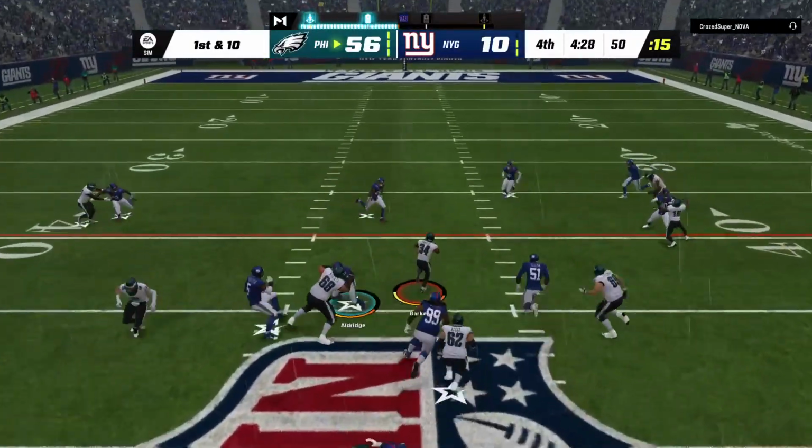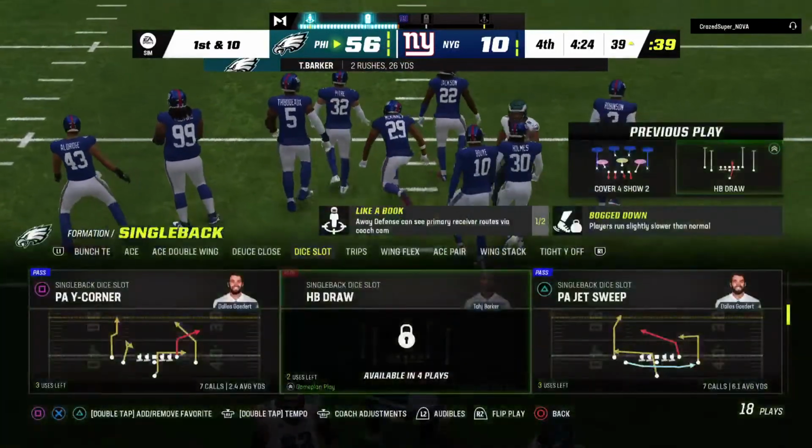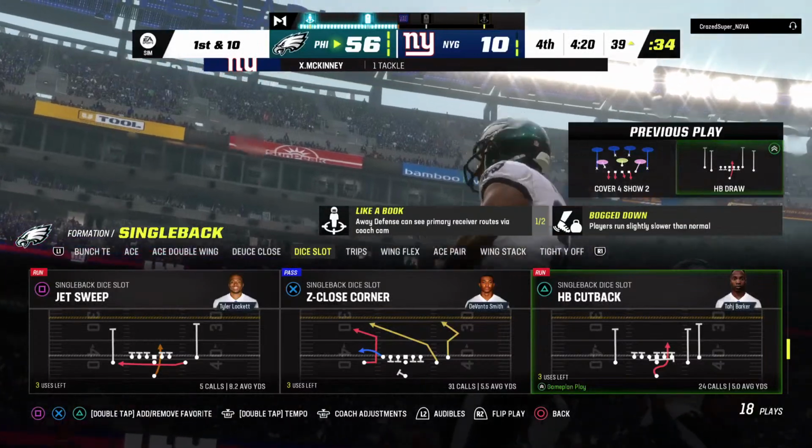Up the middle they go. Barker. And a pretty athletic run right there as he's going to get this down inside the 40. It's an Eagles 1st down on a gain of 11.